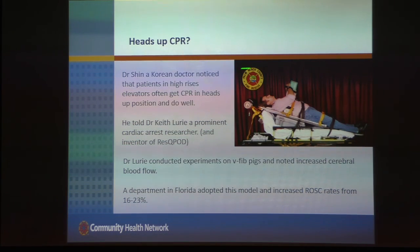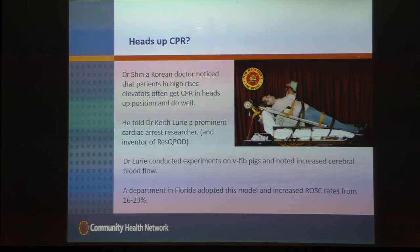This Korean doctor noticed that in high-rise buildings, they were taking people out in Korea. They had these little teeny elevators, and they had to cram these people in the elevator like this. And then they were getting good rates of ROSC back. So this Keith Lurie guy, who's a prominent cardiac arrest researcher and the inventor of the ResQPOD, which kind of clouds everything, noticed that maybe we should do heads-up CPR. And it does make a little bit of sense. If you're flat, you're just pushing blood both ways, and it's not really moving anywhere, but if you've got your head up, and you're pushing it up, and it comes back down, maybe some circulation, I guess.